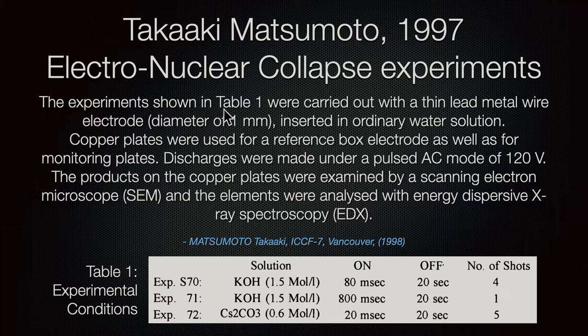But he says here, the experiments shown in table one, this table I've copied here, were carried out with a thin lead metal wire electrode, diameter of 1 millimeter, inserted in ordinary water solution. Copper plates were used for a reference box electrode as well as for monitoring plates. Discharges were made under a pulsed AC, alternating current mode of 120 volts. The products on the copper plates were examined by a scanning electron microscope, SEM, and the elements were analyzed with energy dispersive X-ray spectroscopy, EDX. Okay, so there was a copper plate in here, potentially that is one of the electrodes, and that needs to be confirmed. AC, that means there's no specific anode or cathode.